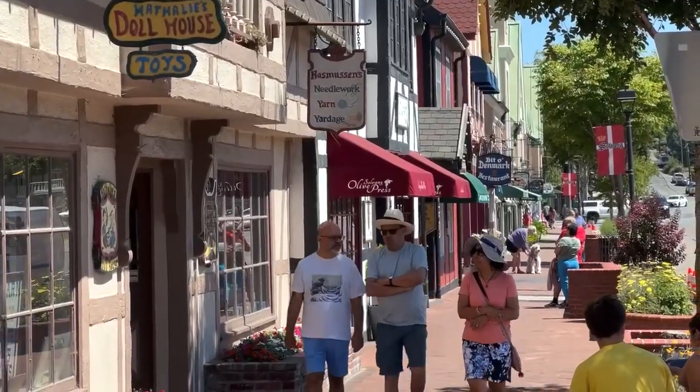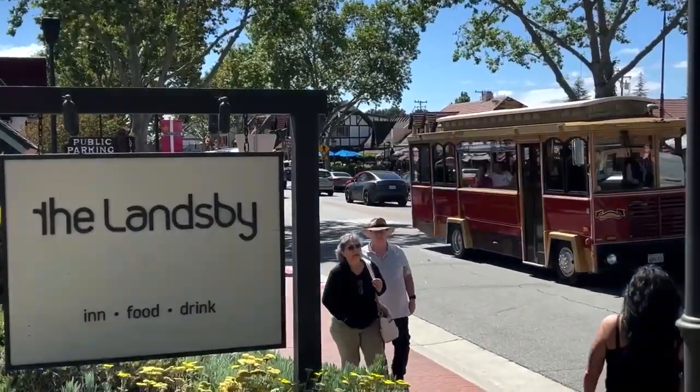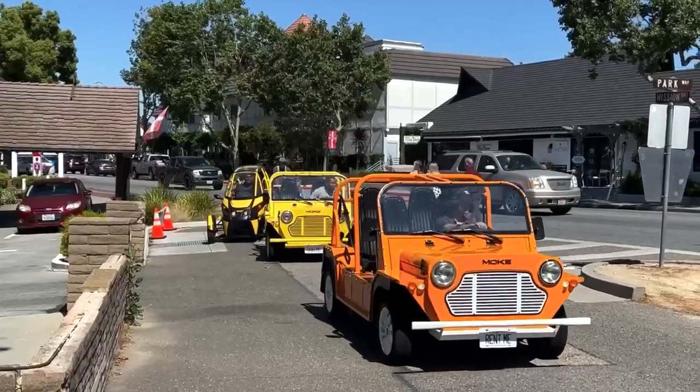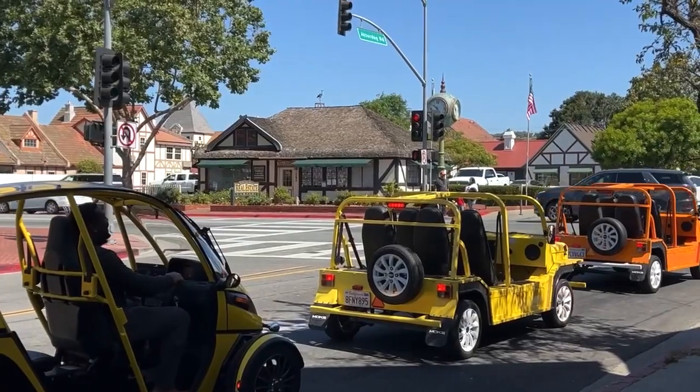My suggested time for spending in downtown is roughly half a day from all the activities that include taking a trolley and renting a moke that I talk a little bit more about in my last video.